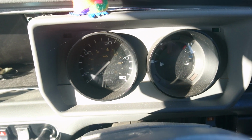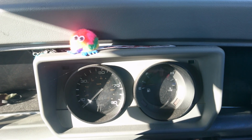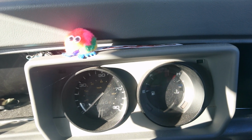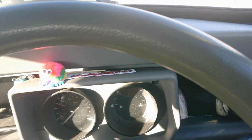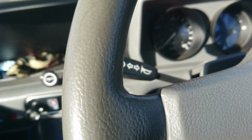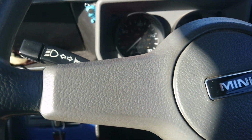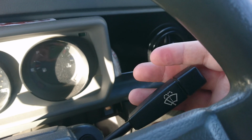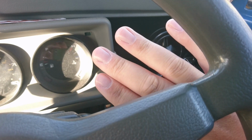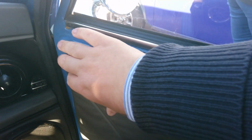Very simple instrument display. Things like the Cooper would have had a completely different type of panel. This being a City, which is right at the bottom of the range, you only get a speedometer, a fuel gauge, and a water temperature gauge, and a couple of warning lights. It's sort of funny actually. There's just one little stalk there. That's all you get. It's absolutely brilliant. Oh, there is another stalk there. Seem to remember on earlier Minis, actually, this was the indicator stalk and the flasher. Just very simple controls.